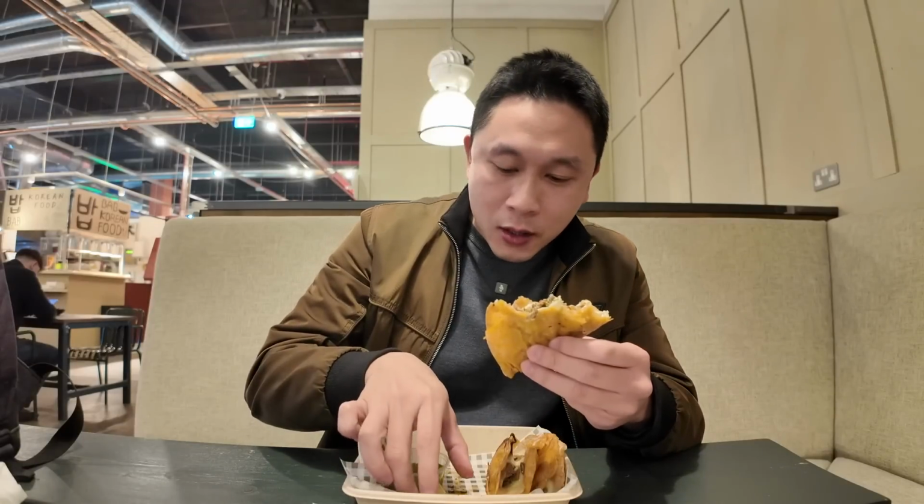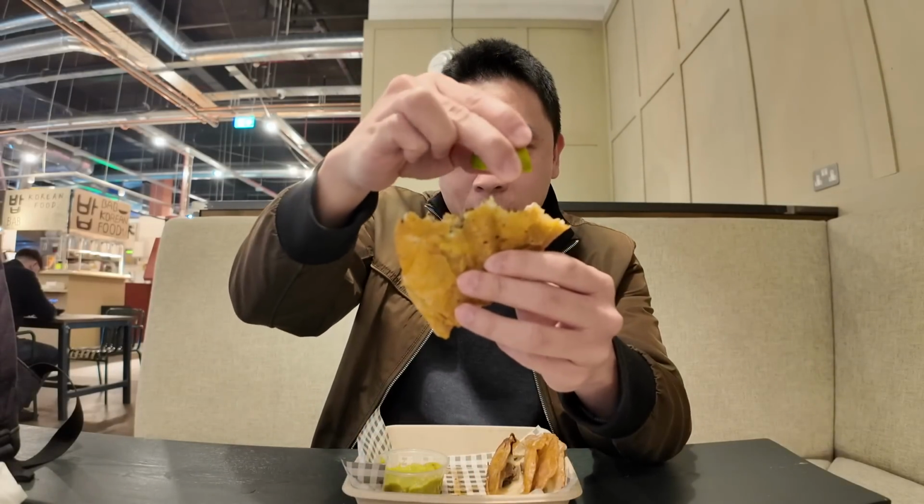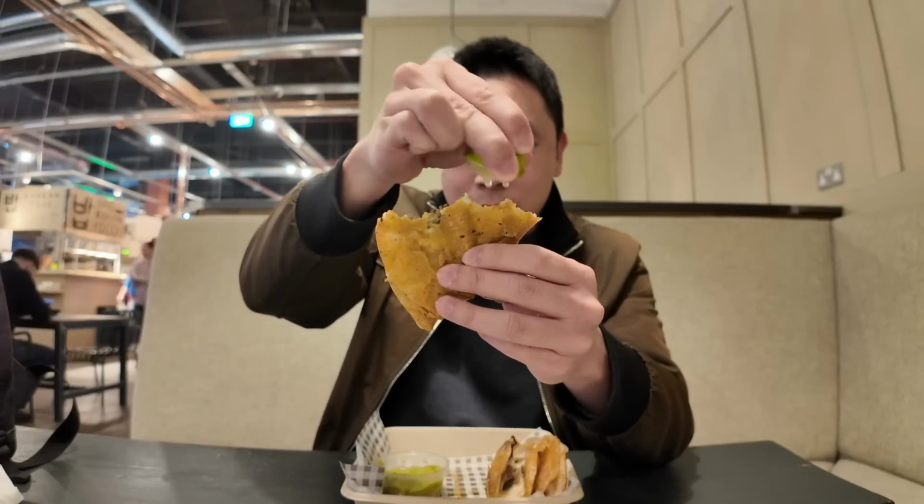I'm going to try it with some of the lime squeezed on, because they do give you a bit of lime on the side. So let's squeeze on a bit of that and try it out with a bit of lime on top. Okay, so the lime is amazing with this taco. You get the fried, sort of crispy, sort of Dorito tortilla flavor taco, and the lime just cuts through that friedness. Really nice.